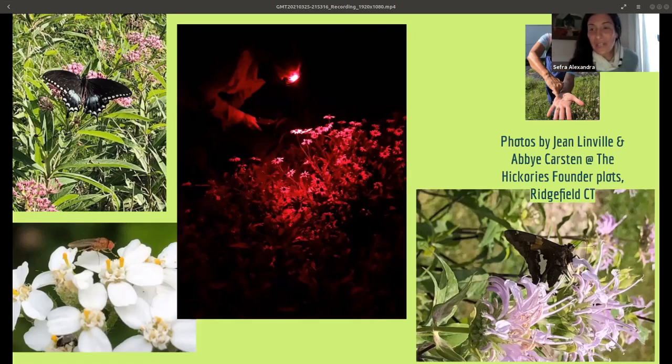So Jean Linville and Abby Cartson, who are the farmers at the Hickories for their founder plots, they said, we're not seeing the pollinators on the Rudbeckia hirta. Like, where are they? We don't get it. So one night they put on their red headlamp and went out at night. And lo and behold, there were the moths, and all these other pollinators were out at night. And so if you think about it, holy moly, right?